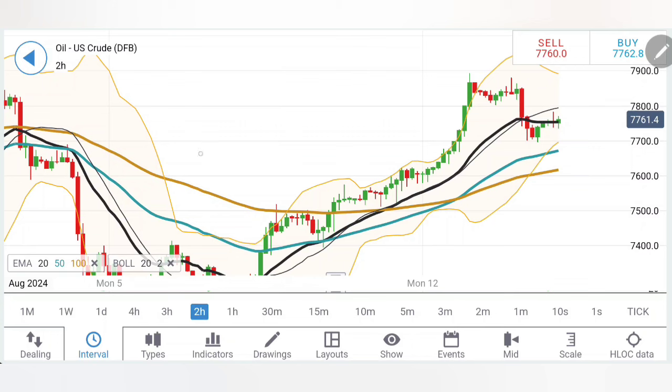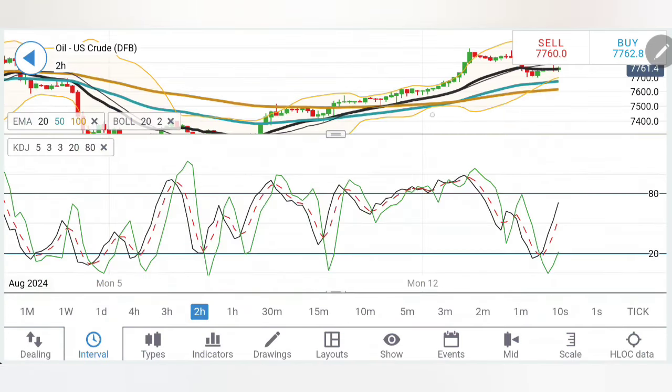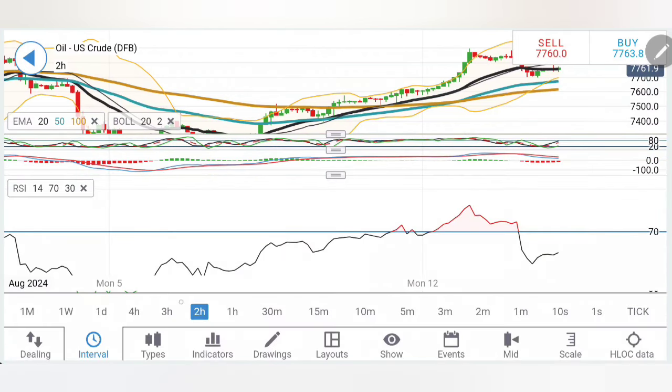But again, it is going to be riskier as long as 78.6 levels are not taken, and in fact 79.2 is not taken on the daily charts. Stochastic rising. The MACD here has crossed over for sell. It is trading with divergence, staying bearish. RSI has dropped as well.